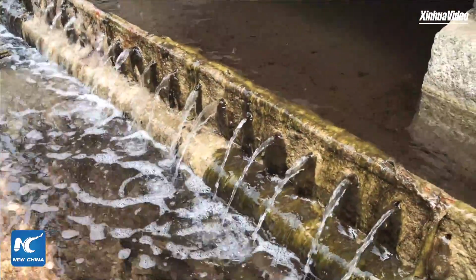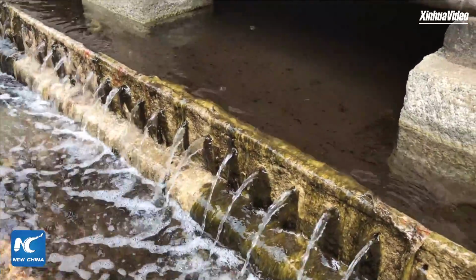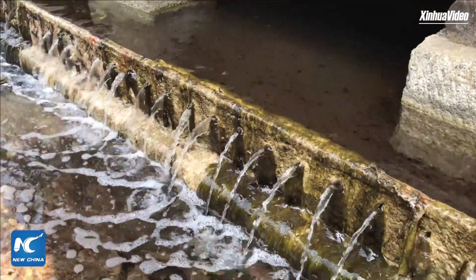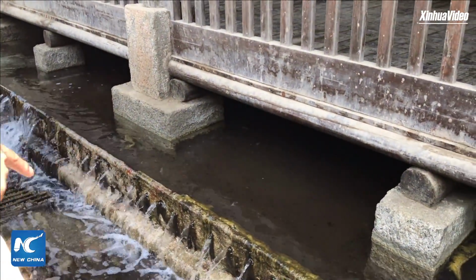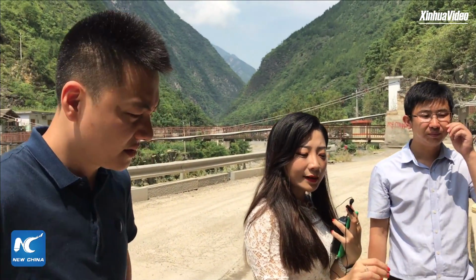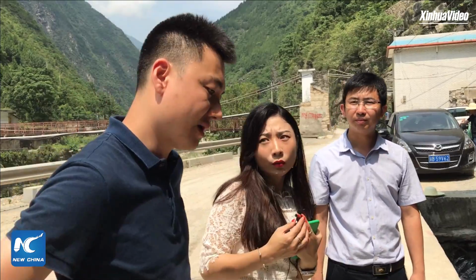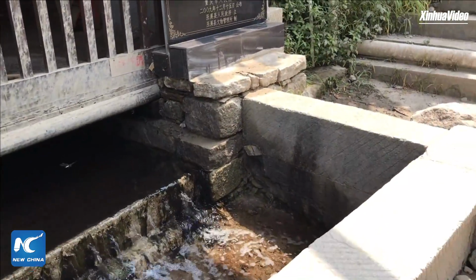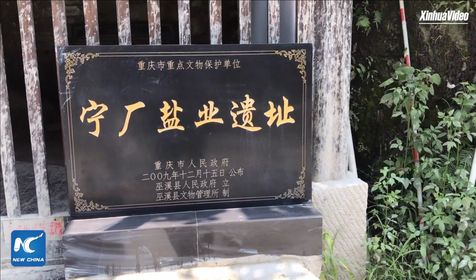Okay, as you can see, there are many holes, and as Mr. Tang just told me, there are 108 holes in the wall. The water, the Saline Spring, is directly transported to local residences. So is this from the Ming Dynasty? It was constructed in the Ming Dynasty, hundreds of years ago. Wow. And in ancient times, there were 36 holes in the wall, but now there are 108 holes in the wall.